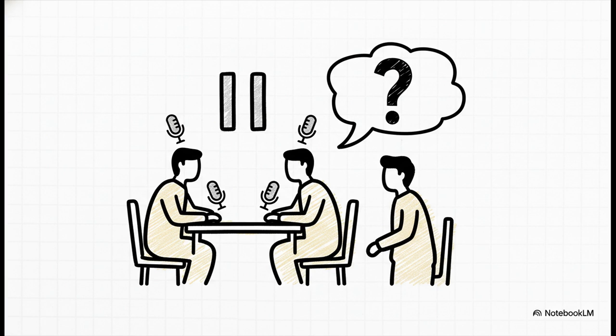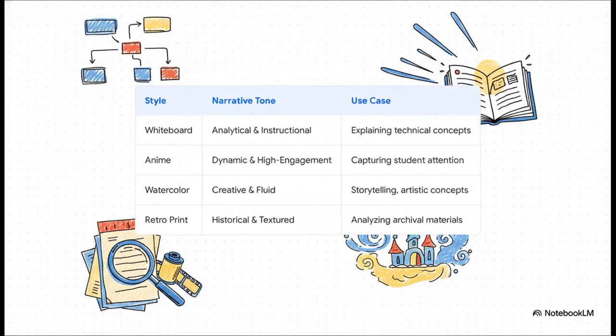It's amazing. And it's not just audio. NotebookLM can generate videos too. And you can choose a style that actually fits what you're trying to learn. So if you're explaining a complex technical concept, the whiteboard style is perfect. Or if you're trying to make something really engaging for a student, there's even an anime style. It's all about making visuals that actually help the ideas stick.